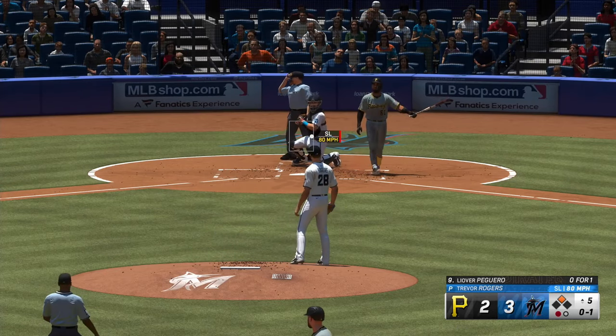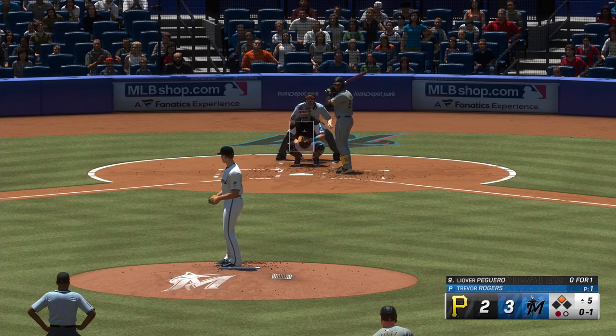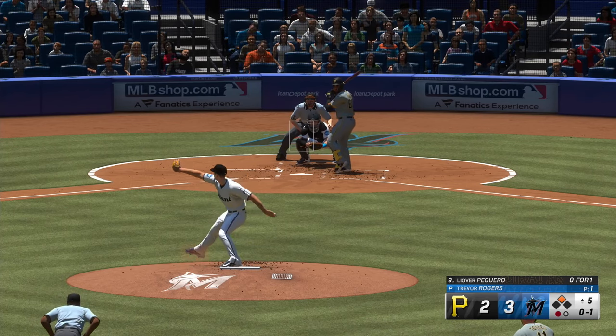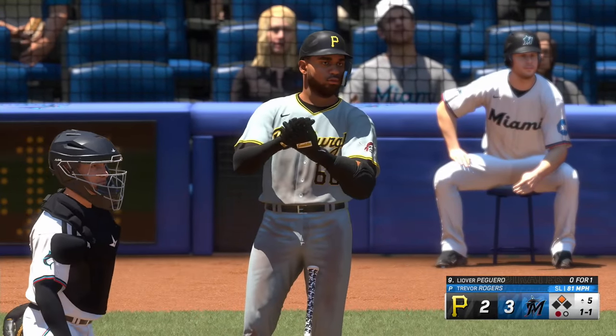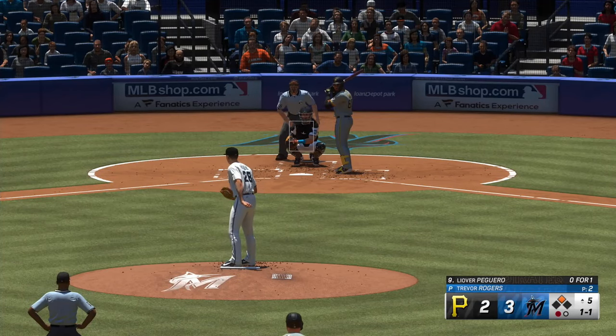That one's in there, 0-1. That's down and in. Definitely a swing and miss, slider down and in. He finished that really well. Just couldn't get him to offer at it.